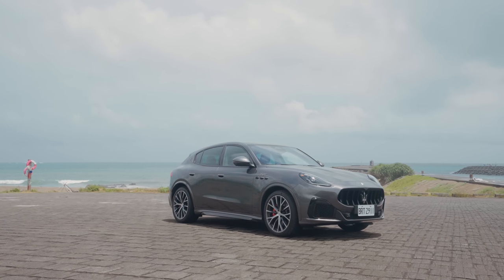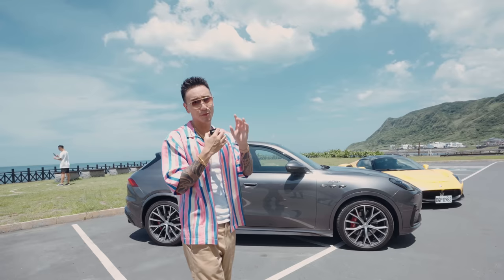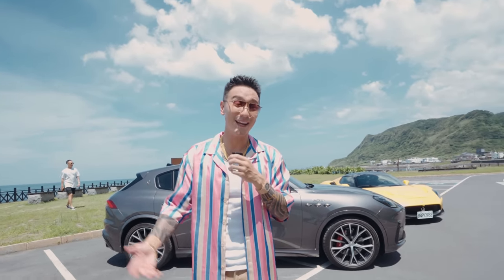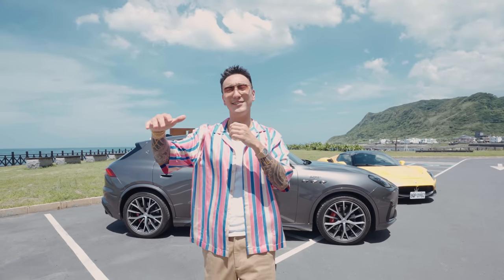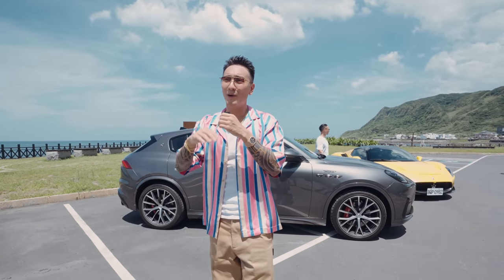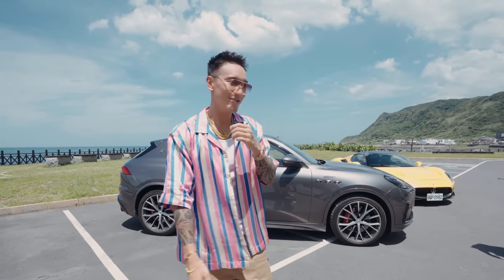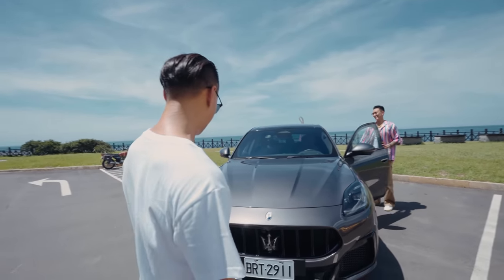You know, it's just right. Everything about this car, I think, is designed beautifully. And for the price point, man, it sits just right. Around 6 mil NTD, there's a lot of competitors above it and below it, but for this car to have the MC20 engine, Jesus. Let's look at the beating heart of this beast.